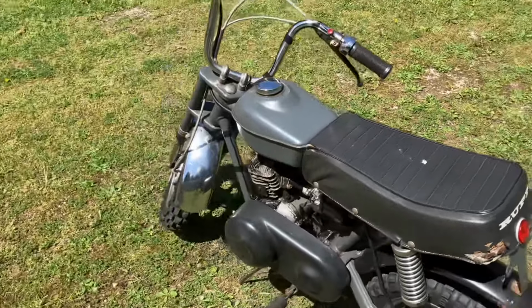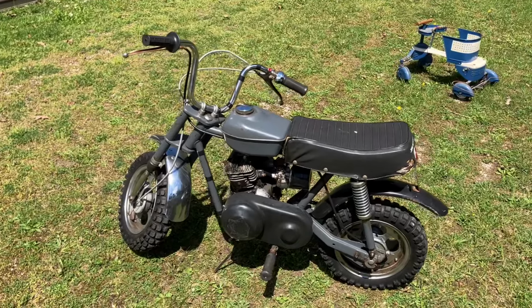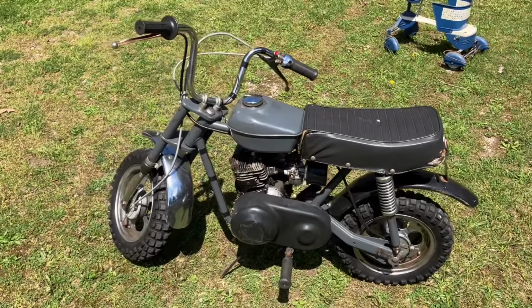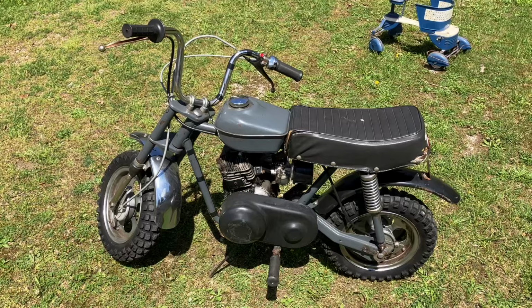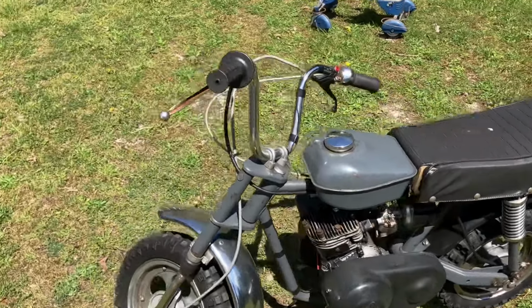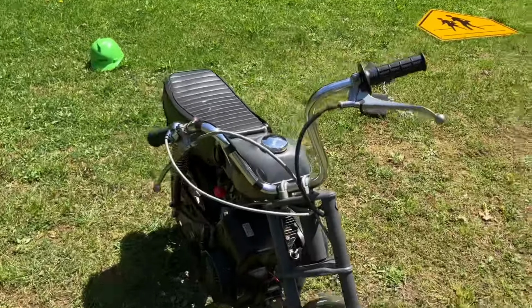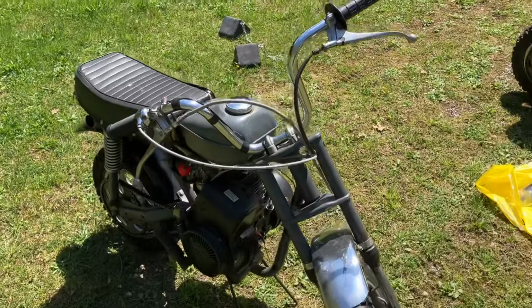Now the first mini bike that I ever owned was a Rupp mini bike. I was delivering papers. I had to sell my Aurora Thunderjet little race cars, mowing grass, just to buy my first mini bike. Like I say, it was a Rupp Roadster, a little bit different than this. It had a headlight.